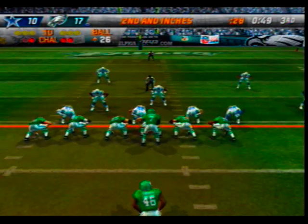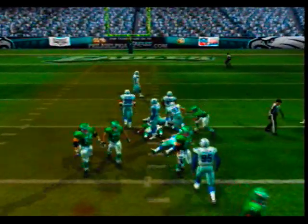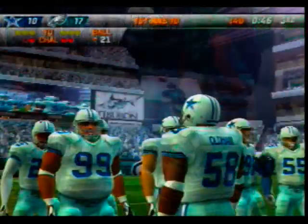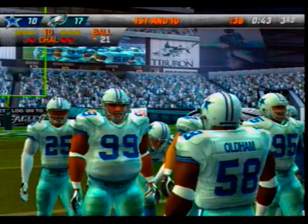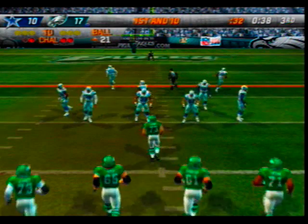Robinson, the lone back, to carry it. Oldham is there on the stop at the 21-yard line. The Eagles are handling the defense right now. They haven't even had a third down on this drive. Ball on the 21-yard line.